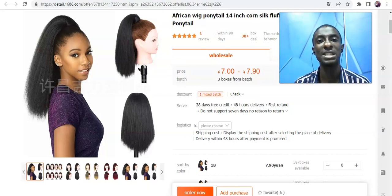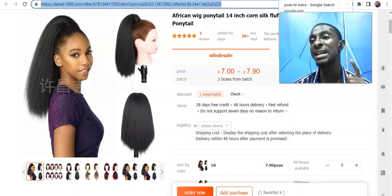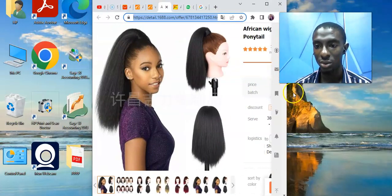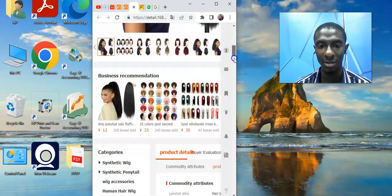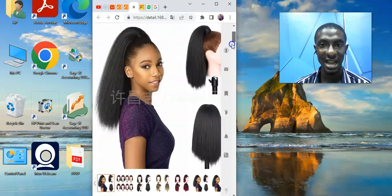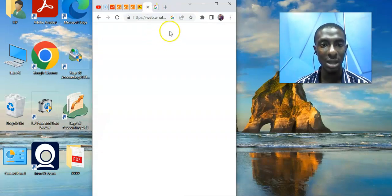Now, the way it works is that, copy this URL link. If you are using a mobile phone, let me show you how it will look on your mobile phone. So this thing is responsive. This is how it will look on your mobile phone. You will scroll down. Have you seen this link here? That is called the URL link. That is what you are going to copy, and you are going to send to that WhatsApp.